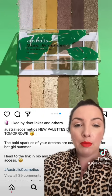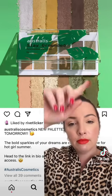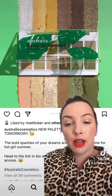The earth-themed one is Stay Grounded. I quite like the browns and greens. I don't really like these yellows for some reason. I like mustardy yellows. Maybe if I swatch this in person, I'll change my mind, but I do like half of it. So yeah, I like these palettes.